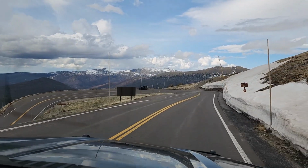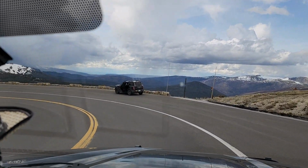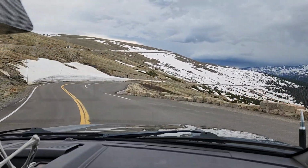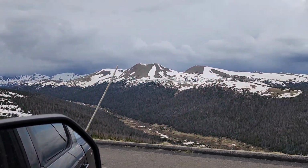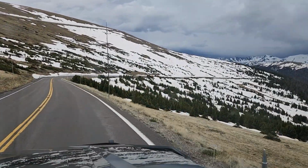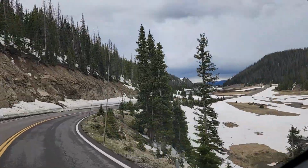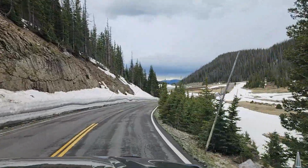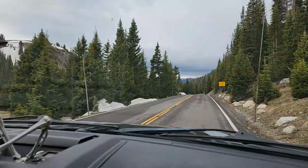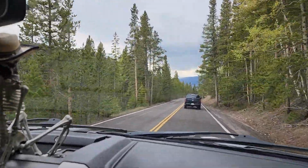Now, that's a nice curvy road. Wish we were on the motorcycles. And we have been on this road on our motorcycles before, by the way. Milner Pass marks the Continental Divide. Now coming down this other side from the Alpine Visitor Center, it's a lot more forested.